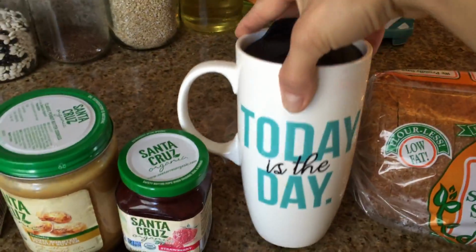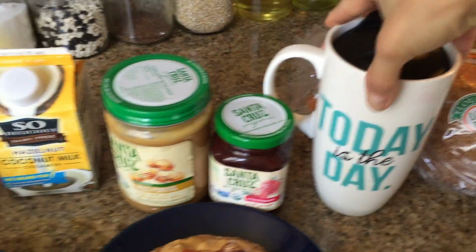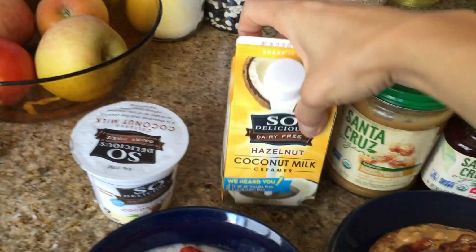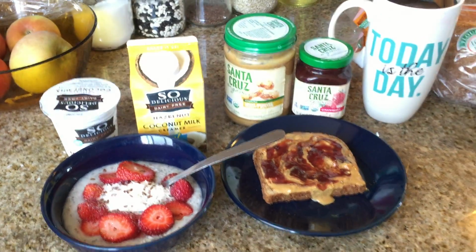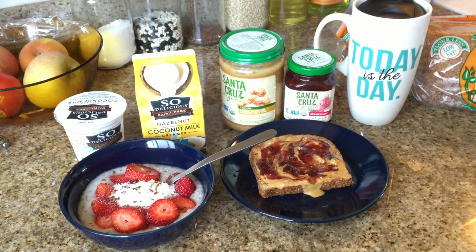And then, like every morning, I have my coffee, and I've mentioned it before, but I love this coconut milk creamer. I use it every morning, and so that's what I got going on for my breakfast. So I'm just gonna take this and go eat it, and then I'll see you at lunch.